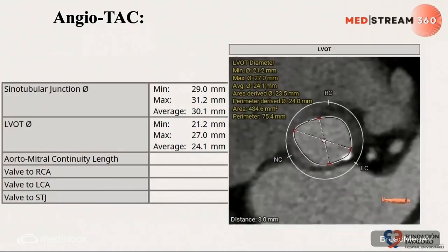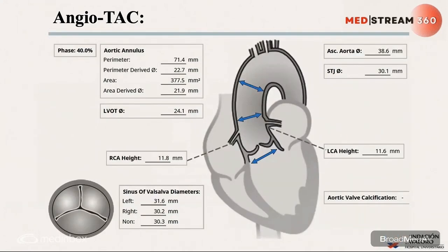Next. This is the LVOT with a little bit of calcium below the left coronary sinus, with these measurements at the sinotubular junction that I will show you in the next slide. Next. So this is the summary of the measurements: perimeter of 71, perimeter derived of 23, I would say, area of 377. With LVOT of 24, with the right coronary height of 11, quite 12, and left coronary height of 11.6.